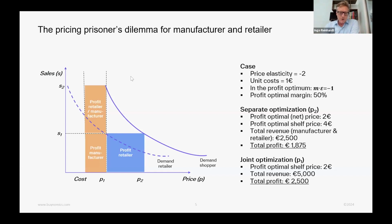But here the case is as follows, and it's very similar in the outcome. So let's first start with the manufacturer point of view. So you have your costs. We have this graph here. We have sales on the y-axis, price on the x-axis, and we are producing at a cost of €1, as you can see at the upper right corner. And we have here the dashed curve, which gives us a constant price elasticity of -2. And you sell to a retailer. And if you have a price elasticity of -2 in the profit optimum, you will always have margin times price elasticity of -1. So your profit optimal price at which you sell to the retailer will be €2 here at the individual optimization. So if you just look at yourself, you will sell to the retailer at €2.